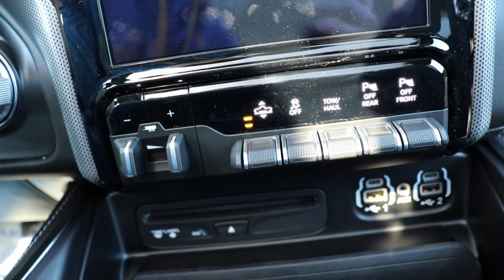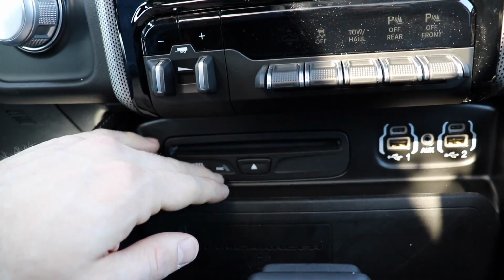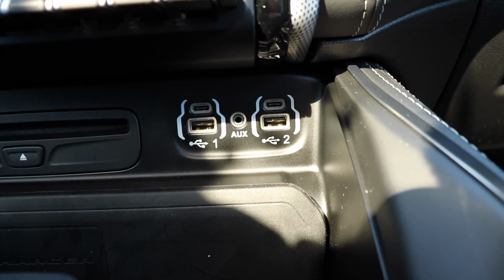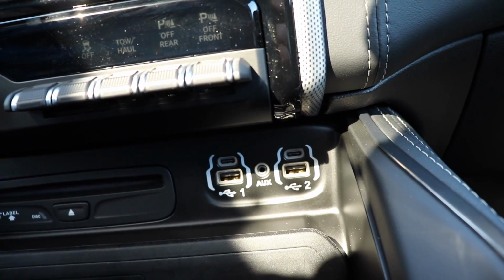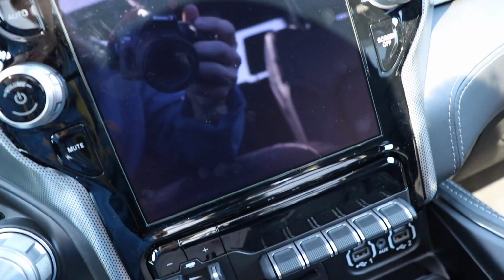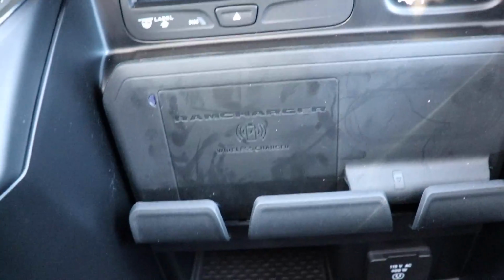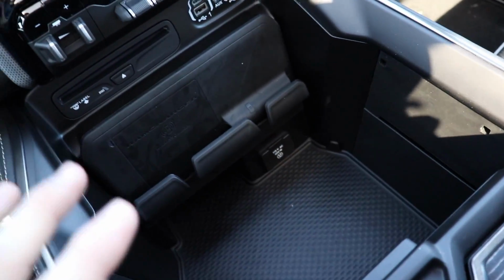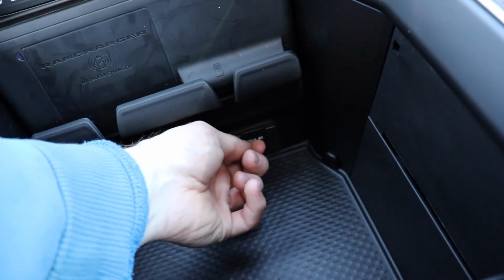Under that you have your disc changer right here. I think this is actually a single disc. And then you have USB-C and regular USB, you have 2 of each, and an auxiliary port right there as well. I believe this does have wireless charging. Yes, it does. This is a phone storage area, and you get an absolutely massive deep storage compartment right here with a 115 volt outlet in the bottom.